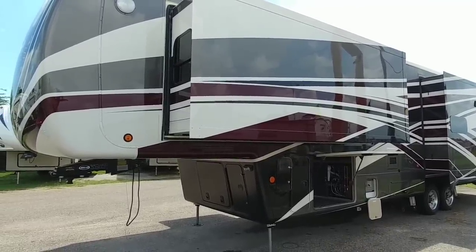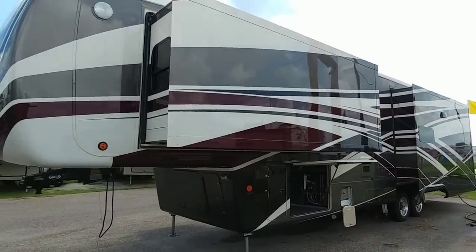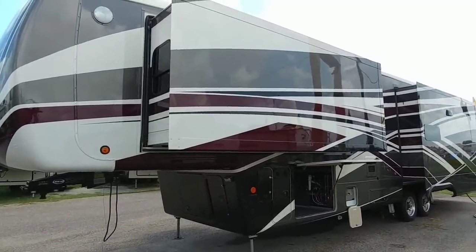They have a couple different versions of their mobile suite units, from their Elite suite to their mobile suite. And I really think that a lot of people like to know more about these.